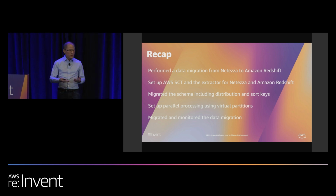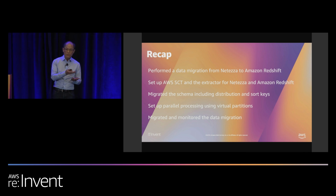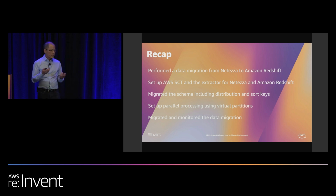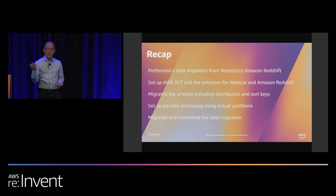So, just to recap what we just saw, we did a migration of a table from Netezza to Redshift, including converting the table schema into a Redshift table. We set up parallel processing to migrate the table in parallel, and we did it in 33 chunks using virtual partitioning. And we'll talk more about that in a little bit. And then we looked at how you can use the console to monitor your migration.